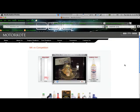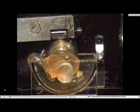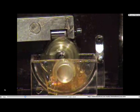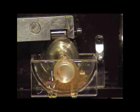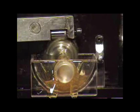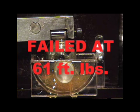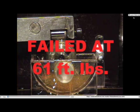Next up, we have Lucas Heavy Duty Oil Stabilizer. That's an oil additive you mix in with your oil. It fails at 61 foot-pounds of torque.